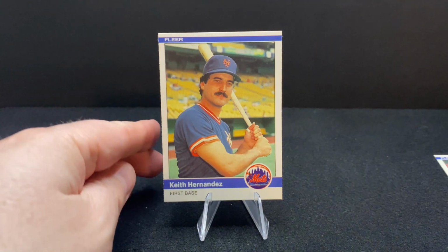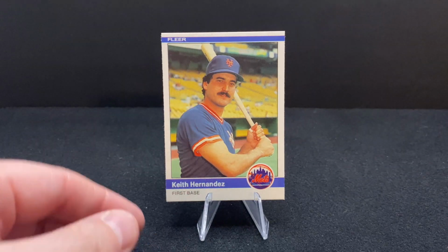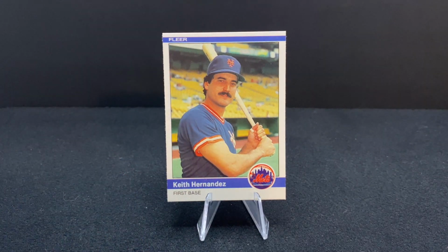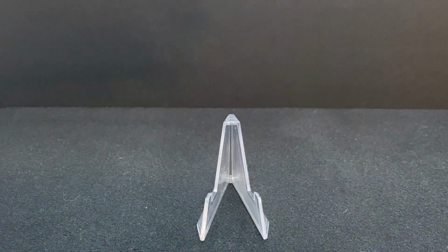Keith Hernandez. Keith Hernandez? I'm Keith Hernandez. No, I'm not Keith Hernandez. This is Keith Hernandez. Still calling games for the Mets. Of course, this is 2 years before the Mets win the World Series. He is your National League MVP in 1979. You know that. If you watch Seinfeld, you knew that. So that's Keith Hernandez. Nice to have his card in this pack as well. I feel like we've pulled a lot of Keith Hernandez.